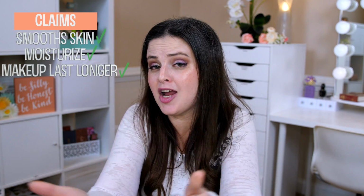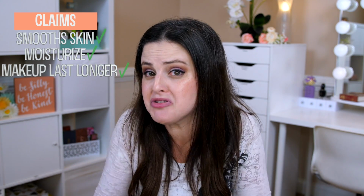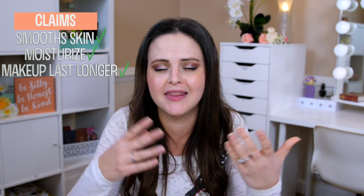Definitely not as many skincare bells and whistles as in this, but you could get skincare bells and whistles from a moisturizer if you want to. You don't necessarily need this to do all of those things. You can get the e.l.f. one for your pore filling and then use your moisturizer for your skincare. You know what I'm saying?